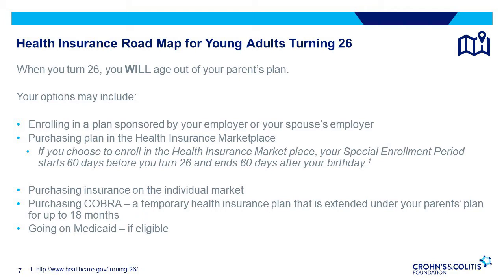If you choose to enroll in the health insurance marketplace, the special enrollment period starts 60 days before you turn 26 and ends 60 days after your birthday. So it's important to complete enrollment in advance, and then the new insurance can take over as soon as you turn 26. There are options to purchase insurance on your own, but this can be very expensive.